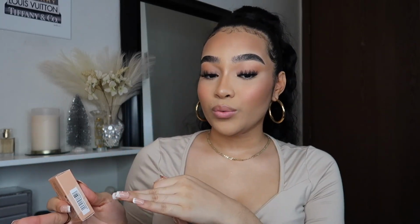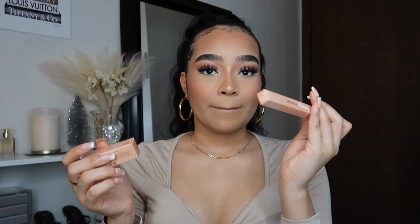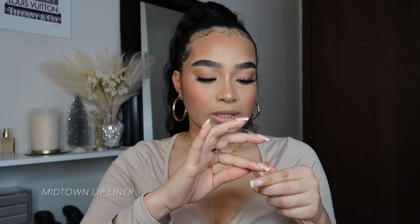The main thing I really want to focus on was her go-to set, because that was definitely one of her favorites. Obviously all of them are her favorites, that's her collection, but her go-to was named go-to for a reason. So it's Soho, Midtown, and the gloss It Girl. We're gonna start off with the lip liner.